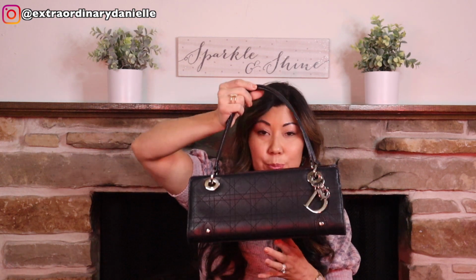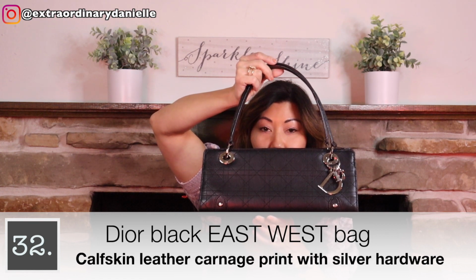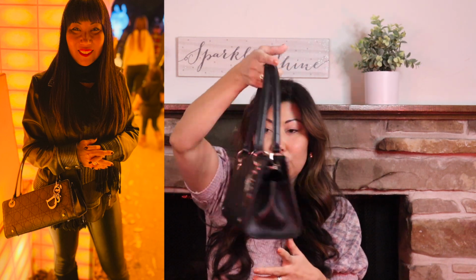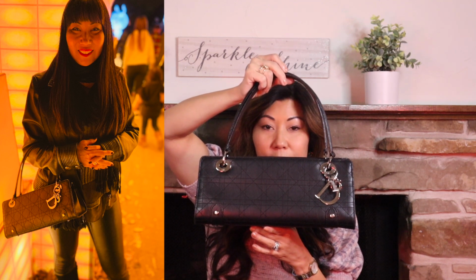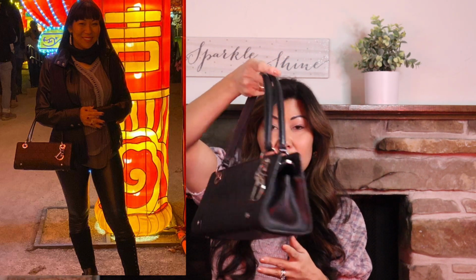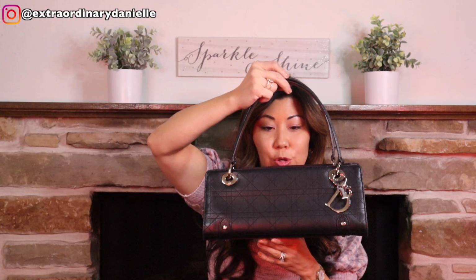The next handbag that I have to show you is the very first luxury handbag that I ever purchased, and it is this beautiful Dior East-West bag with the silver hardware and the cannage pattern on the calfskin leather. Now you can see that this is a more structured handbag. You can find these East-West bags in a lambskin leather, and they are not structured. They are softer and unstructured, but this type of shape I really like. I'm really glad that it's structured, and because it's calfskin, it is more durable.